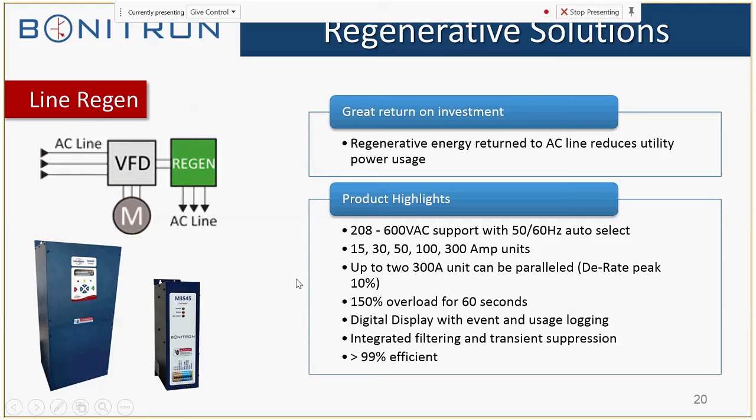They are a little bit more expensive for the startup cost, but in most cases, compared to a competitive solution, which would be a chopper and resistor, when you're dealing with a continuous application, these units can be a lot more cost effective. In a lot of cases, they pay for themselves in a year or less. And after that, you're just returning dollars into your pocket and saving the customer money.